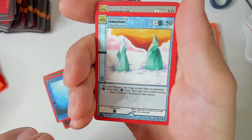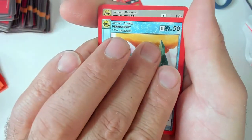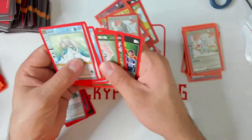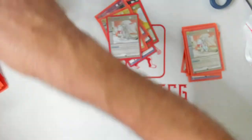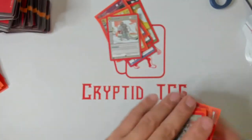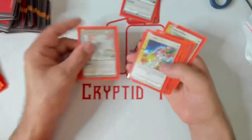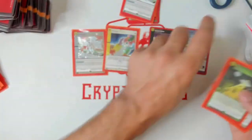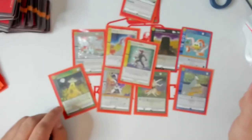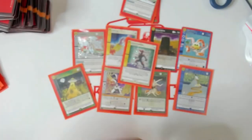And I think we can see what that is. It is a, I'm going to guess, reverse holo Potion Seller. Yep. I think we are halfway through the box. That's what we're looking at so far. Let's keep rolling with this.